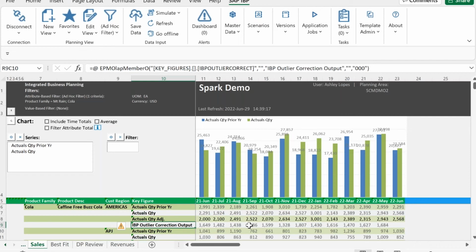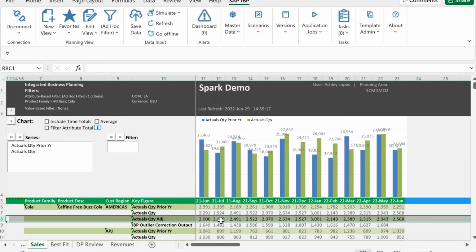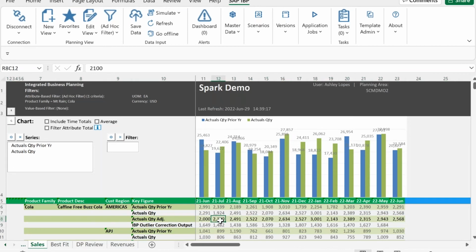But once you make this adjustment, this is what I'm going to feed into my forecast. So I want my statistical forecast to respect the adjustments I've made. I want that to be the final say into my forecast.